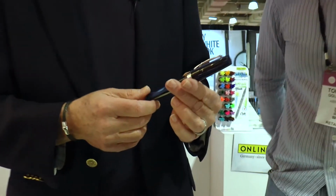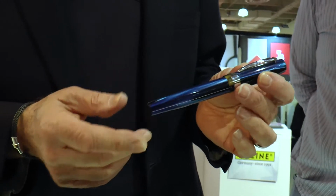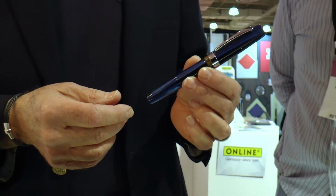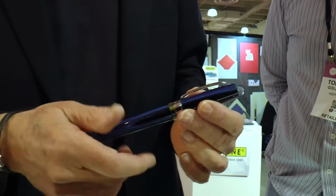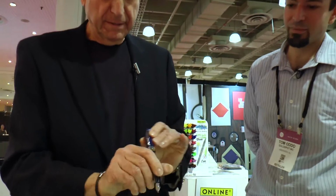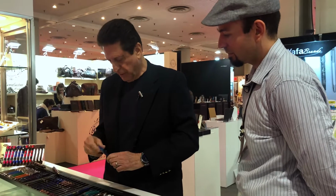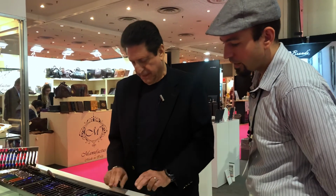Here we have the Sequoia. As I said before, YAFA is located in California, and we have the big trees, many parks with big trees, and one of them is the Sequoia National Park in Northern California. So we decided to make a big pen and call it Sequoia. Also a fountain pen. It posts very well. It fits in the hand beautifully. This is the Sequoia collection, available in these following colors. It's a very nice cast acrylic.